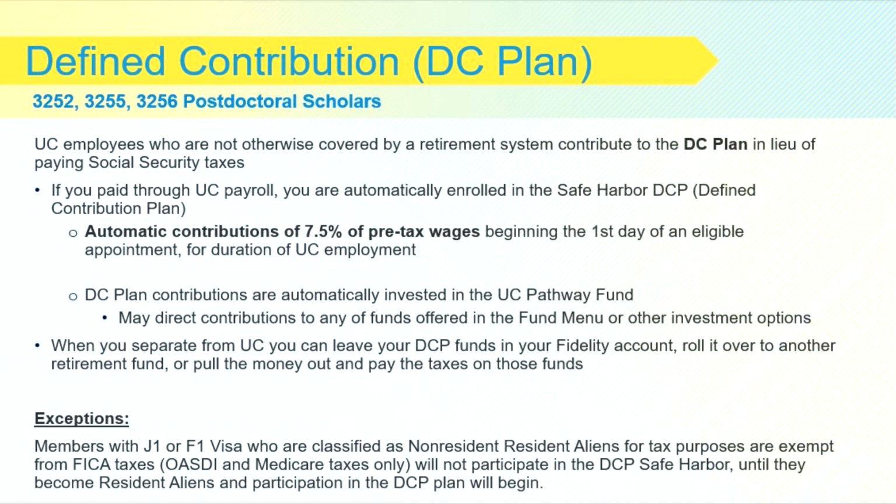Safe Harbor participants automatically contribute on a pre-tax basis 7.5% of their wages beginning the first day of an eligible appointment and for as long as you are employed by UC. Your contributions to your DC plan account are automatically invested in the UC Pathway Fund, but you may direct contributions to any funds offered in the fund menu or other investment options.